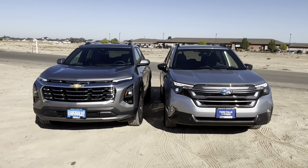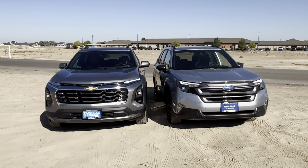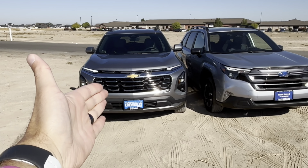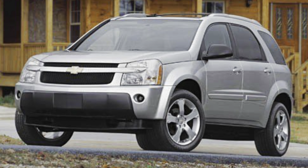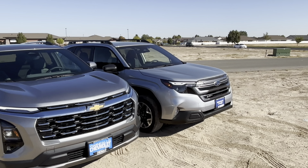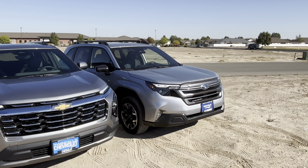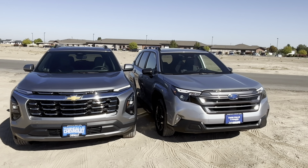These are two of the most popular compact crossovers, which are both a brand new generation for 2025. This is the Chevy Equinox. It's in its fourth generation. The very first one came out 20 years ago in 2005, and then this over here is the Forester. It's actually now in its sixth generation. It came out about 8 years earlier in 1997, so both of these have a pretty proven record.